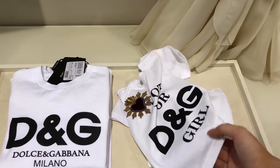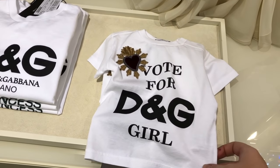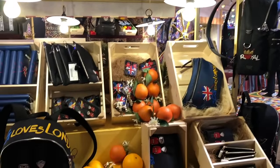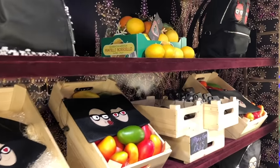Vote for Dolce & Gabbana girl. Look how tiny this t-shirt is. Oh my god, that's the cutest thing I've seen all day. Guys, we found the Dolce & Gabbana market. Look how cool is this. Oh my god, look. These are not real fruits, by the way.